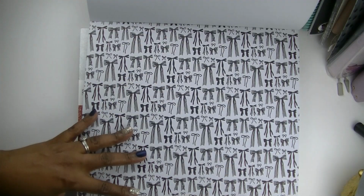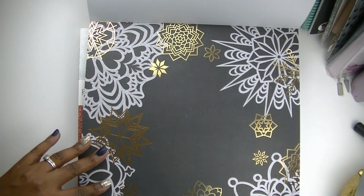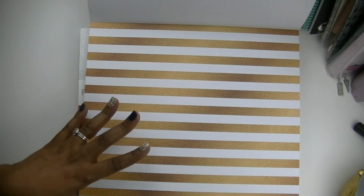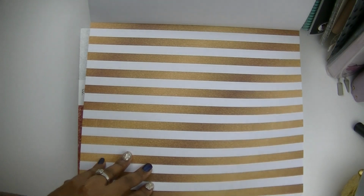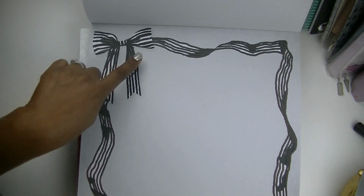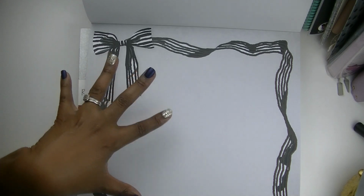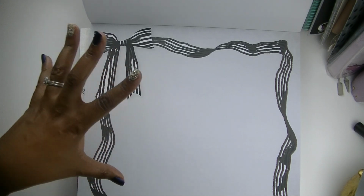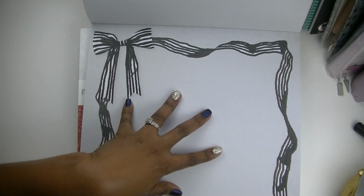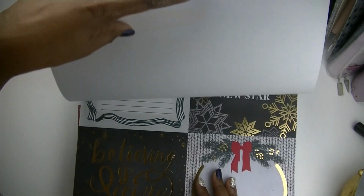Then you've got the black and white bows, and you've got the snowflakes in the black, the white, the gold. You've got these golden stripes. This is not foiled, it's just that golden print color. You've got this bow in the corner, and it goes all the way around to form a frame. This would be another piece I would probably use in that 3-piece wall hanging display. Put a beautiful family portrait here in the middle. Maybe print it in black and white. That would be awesome. And then frame it.